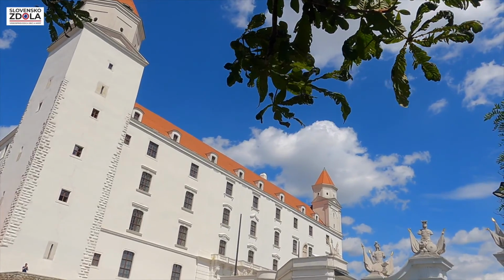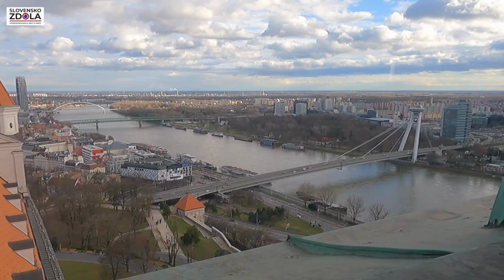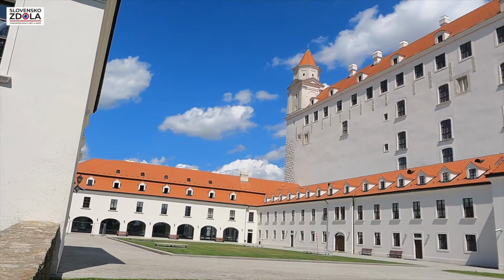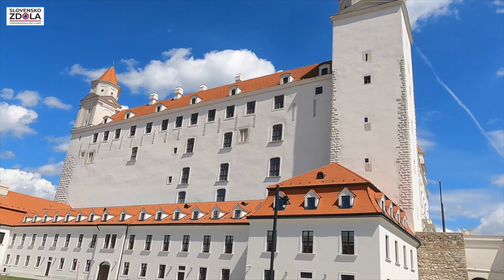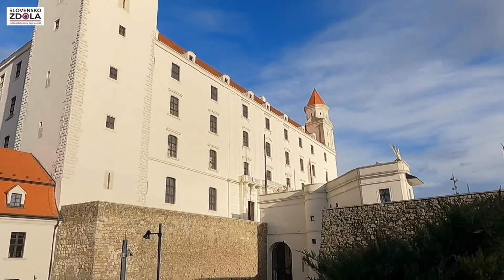Bratislava Castle is the most visited historical monument in Slovakia. Located near the Danube River and St. Michael's Cathedral. Many tourists, not only from abroad but also from Slovakia, do not miss this beauty. There are also those who haven't been to the castle yet, can't be, or have another reason.